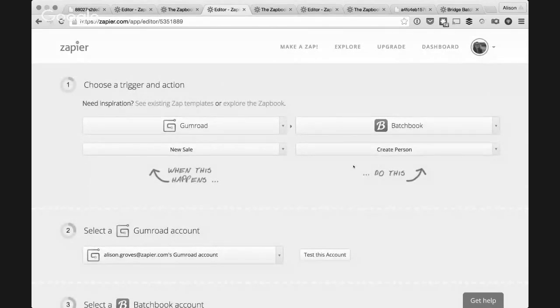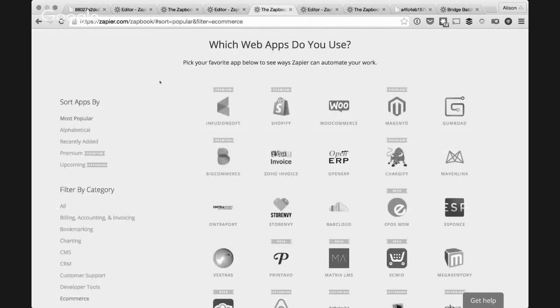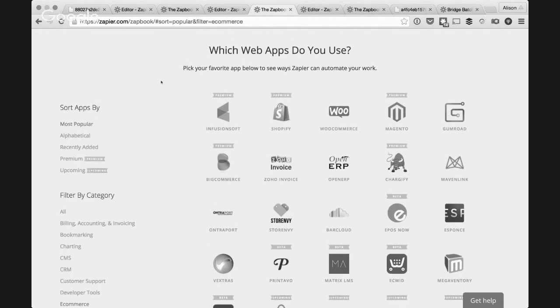So again, same theory, just different application. So instead of collecting our leads and our other information that we might be gathering from a form, we're going to say, when someone purchases my product, I then want to create them in my CRM. And the same thing also goes for the app, right? So we were looking at Gumroad, which is actually a really great e-commerce app, but there's plenty of others out there that Zapier connects to.